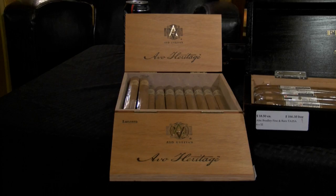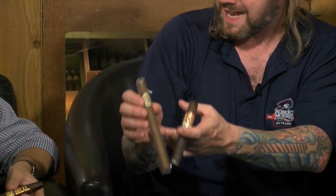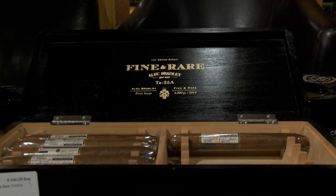On the table here we have some limited releases. This is similar to what the Oliva Maduro is. This is the Heritage line from Avo. They released just the size in a limited run, the Lancero. So this particular cigar is the same as the rest of the Heritage line, but the size is limited to the Lancero. This is another one that's reproduced year after year, but he calls this one Fine and Rare.